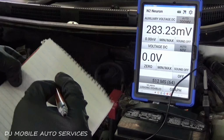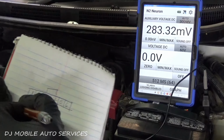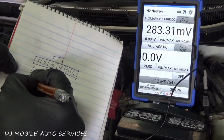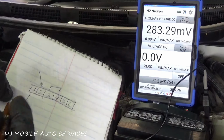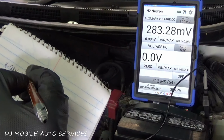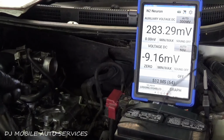If I've got it facing this way, on the first one I'm supposed to be getting a 5-volt ref, and that's supposed to stay 5 volts high all the time. On the next one, I got 4.8 volts here unplugged, so I'm expecting this to drop also. So let's do our checks again.